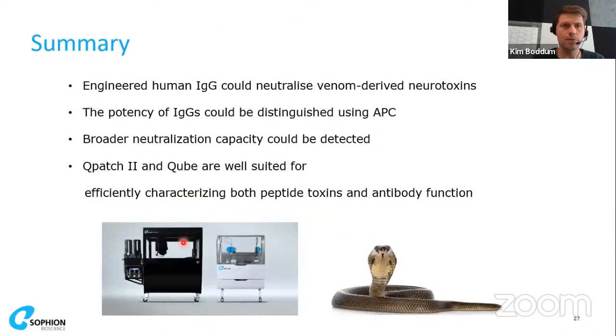So here, to sum up, we showed that indeed it was possible to engineer human IgGs that could neutralize venom-derived neurotoxins. And also it was possible to distinguish the potency of these different antibodies using automated patch clamp and thereby select the more potent antibodies. And also it was possible both to generate and to assay broader neutralizing antibodies. And we could detect their capacity using automated patch clamp.